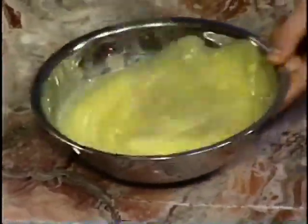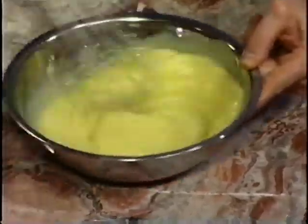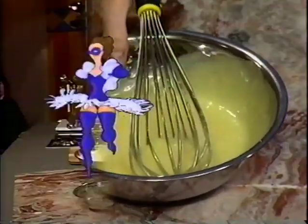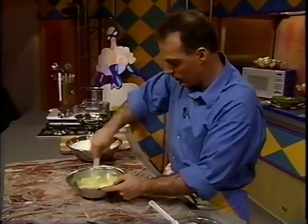And we're just going to remove all the lumps and put that over ice. We can leave that for perhaps half an hour, it will be cold, but it's a lot faster to put it over ice, and that's going to be ready in a couple of minutes. So the ganache now is ready. You can see it is a lot more thick.